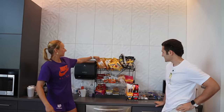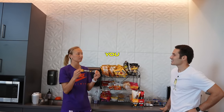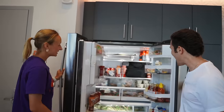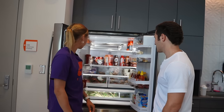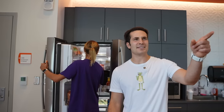Favorite snack, what is it? I like these and I like beef stick, chicken ones. Yeah, these are huge for me. You need a breath mint after or a toothbrush. Whoa, this is stacked. Big on the apple slices, big on the protein shakes, I'm into the Core Power. And then the best is if we have pregame meal, then there will be a bunch of leftover food. Like that's just fruit and grilled chicken.